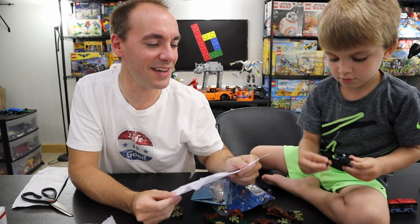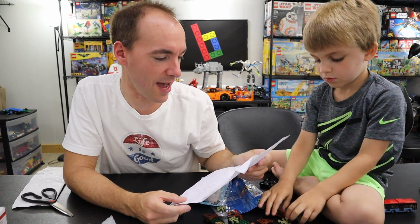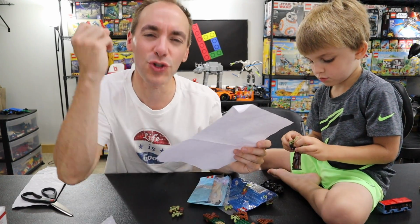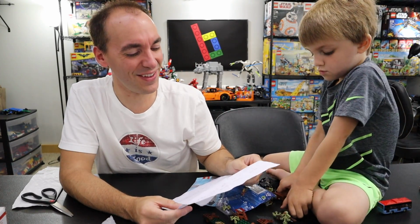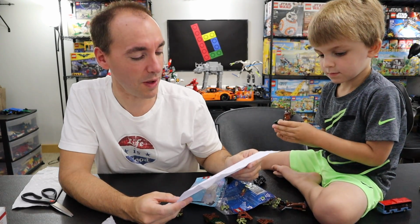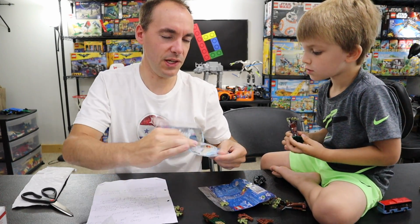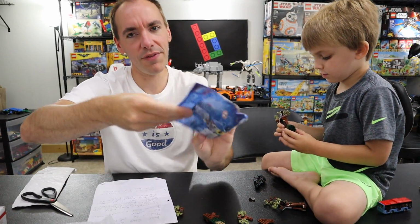Let's go letter here. This says, Dear Greg and Clark, this is my third time sending you a letter. I have just finished college now. I included a Harry Potter Expecto Patronum set with instructions and a Lego City poly bag and a Lego Disney Princess Cinderella's Kitchen poly bag, which I'll show you here. This is the Cinderella's Kitchen. We don't have this one either.